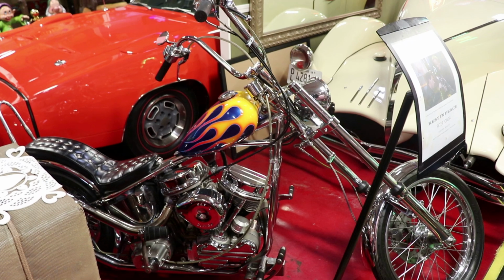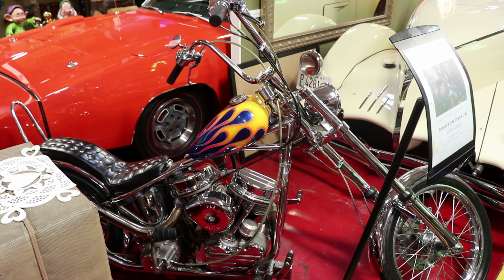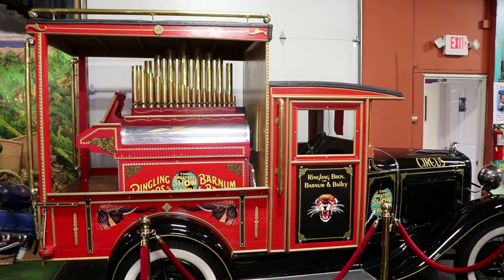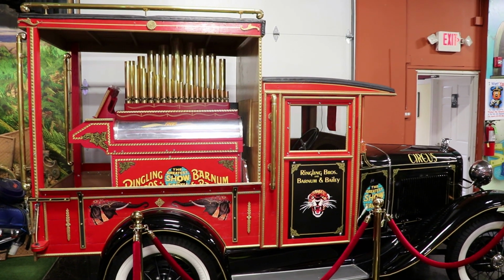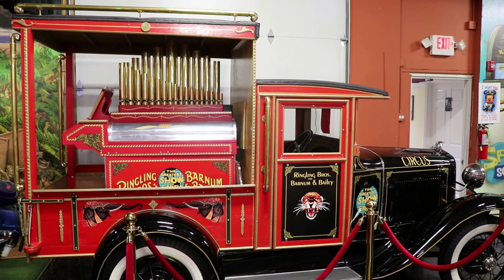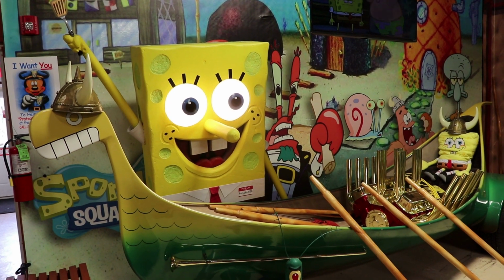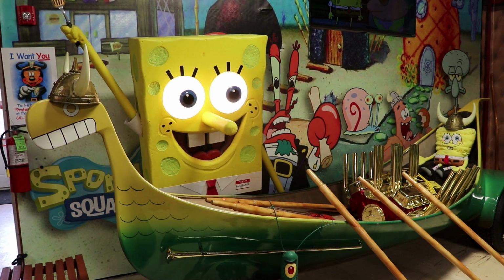This is a Ghost Rider bike built as a tribute to the Easy Rider. That's a Ringling Brothers Barnum and Bailey Circus Calliope Circus vehicle. Here's a Spongebob Boat Car with a creepy Spongebob figure.